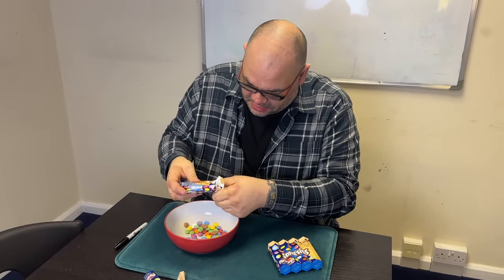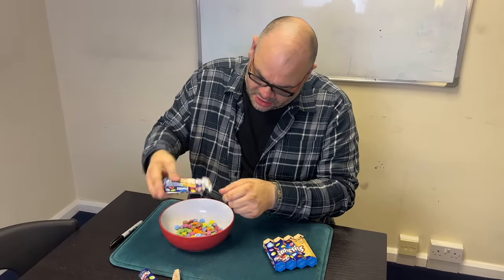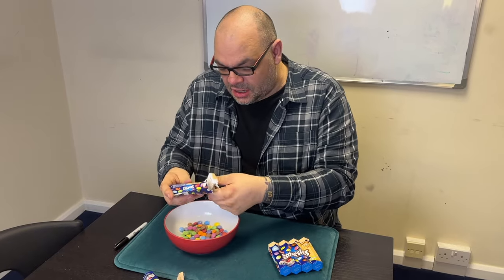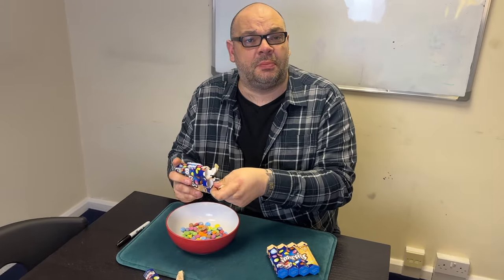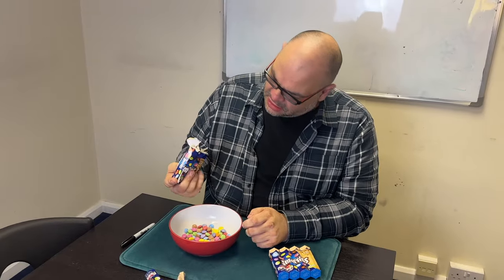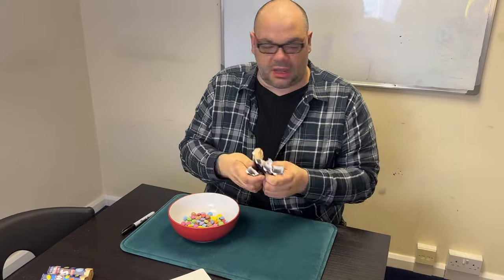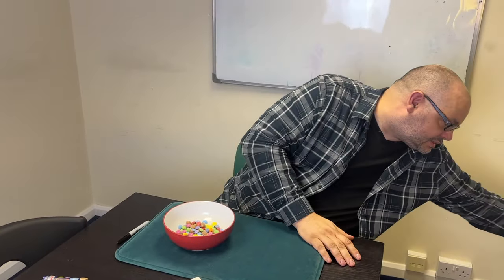There we go. Hang on. I think I went overkill on buying the Smarties. What do you reckon? I don't think we need this money. It's quite sad how few Smarties there are in a pack of Smarties. I seem to remember as a kid there were a lot more Smarties than this. But anyway, we don't need the other lot just yet. We'll put that there.